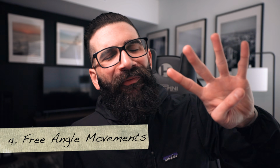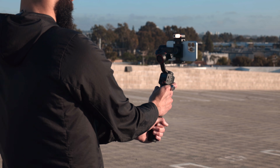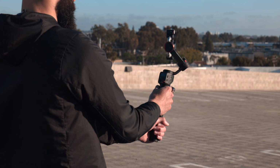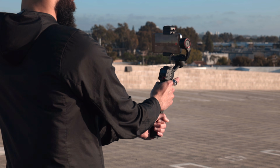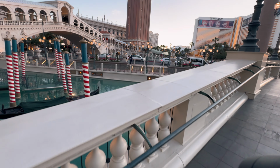Now, reason number 4 is the free angle movement design. And this is why I've been very impressed with Hohem in the past couple of months, past year actually. Since the iSteady M6 has such a traditional design, I was concerned at first because one of the things that I've always struggled with has always been this motor. If I want to shoot with the ultra wide lens on my smartphone, or I use any Sandmark fisheye or ultra wide lenses, this motor will show in your footage.